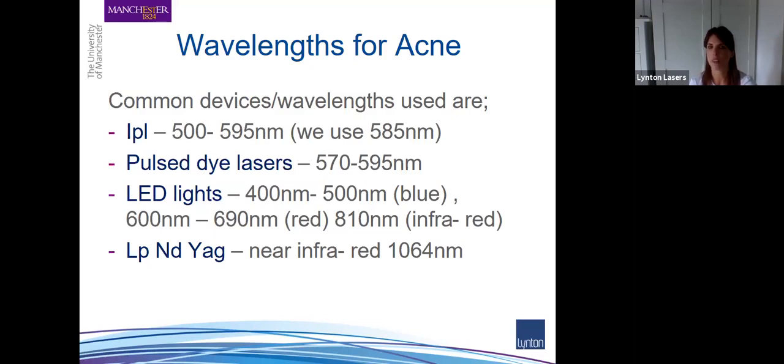They will help a very new scar, or they will help a very mild one. And so again, it's all about the healing as well. So you can see here the common wavelengths that tend to be used. So for IPL, for acne, tends to be 500 to about 595. We use 585. Pulse dye lasers tend to range about 570, 595.